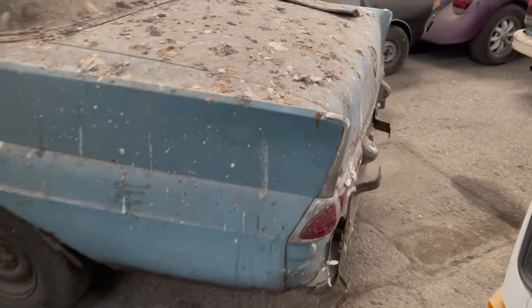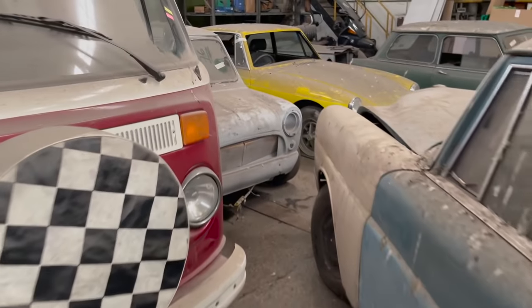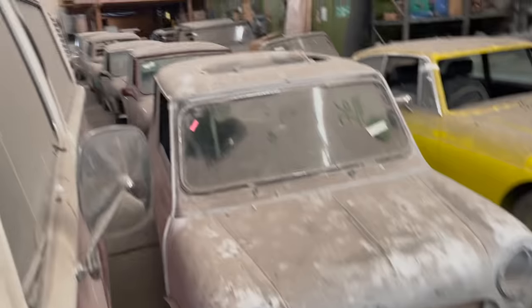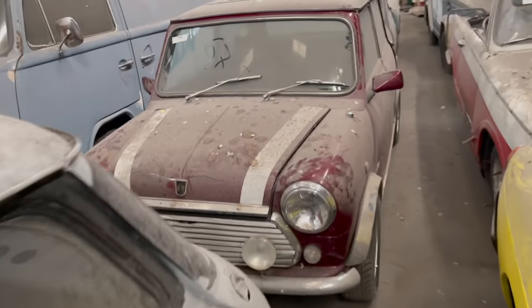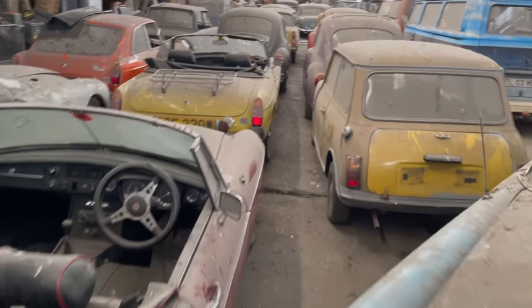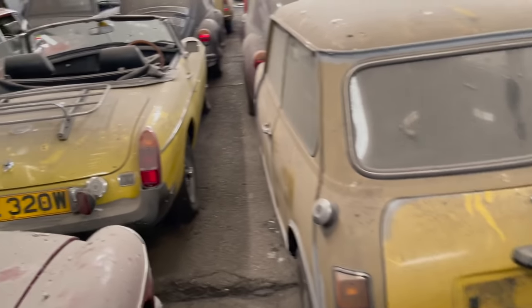Fintail on this Mercedes. There's just so much here. There's loads of camper vans as well. We've got some minis. There's two more minis here. So much to see. I think those fetch quite a bit in good condition. We'll see what these fetch. But everything in here is for sale. It's an entire collection being sold off.